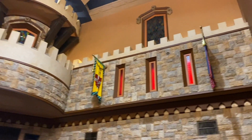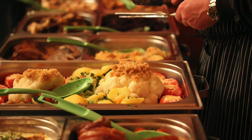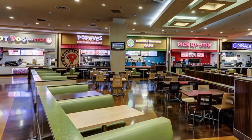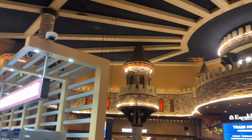I do think our experience with Luxor's buffet was better. I note this because it's right next door, but I will say that the flavors of Excalibur's buffet food were far better than I was expecting. With a full food court and buffet on the second level, and several options in the lower casino area, finding a dining location that suits you and your family shouldn't be an issue.